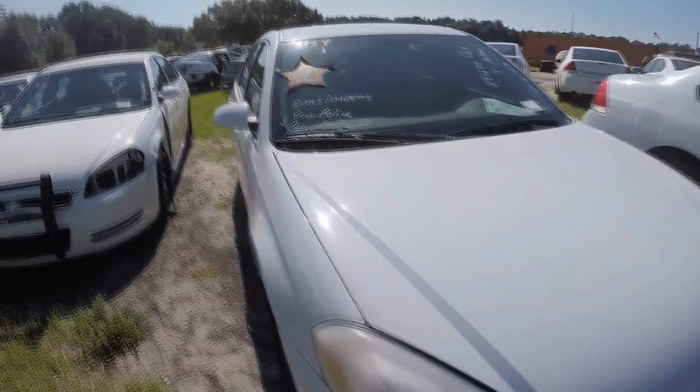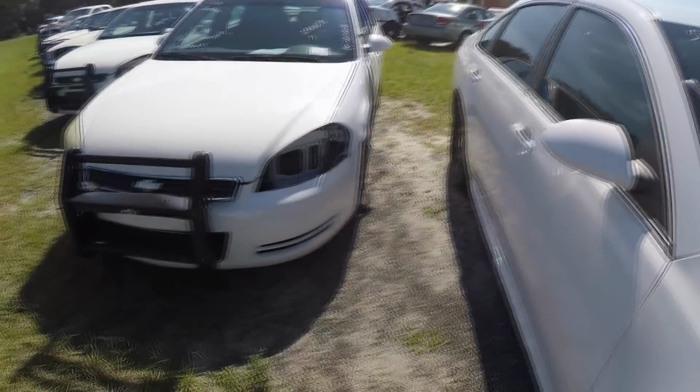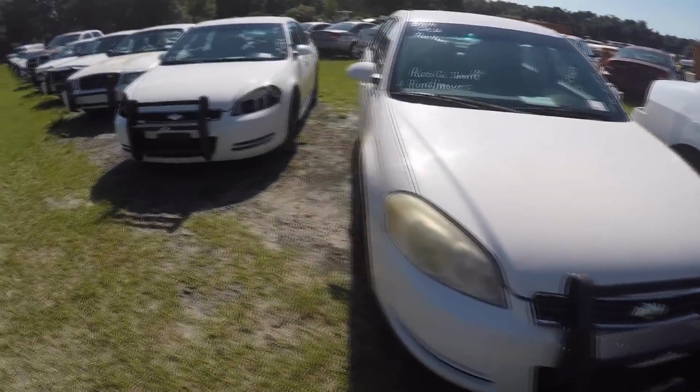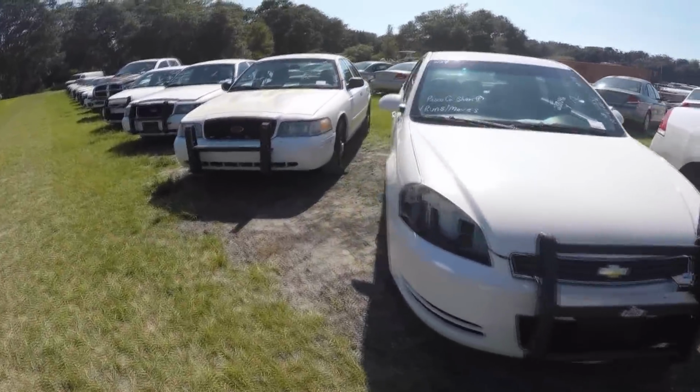Yeah, they literally said that you got to take the star off the windshield if you want to drive this down the road. I'm pretty sure one of these cars over here went for like $600. One of the Crown Vics down here went for like $800. I think it was damaged. I think it was that second one.